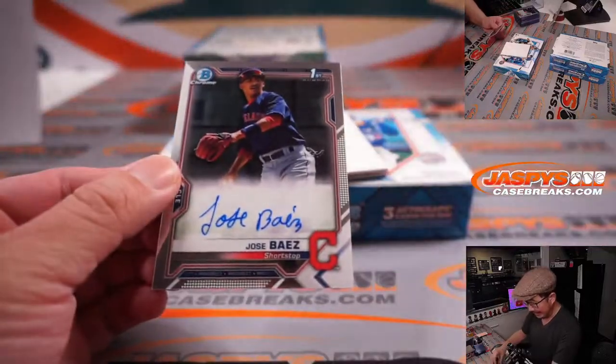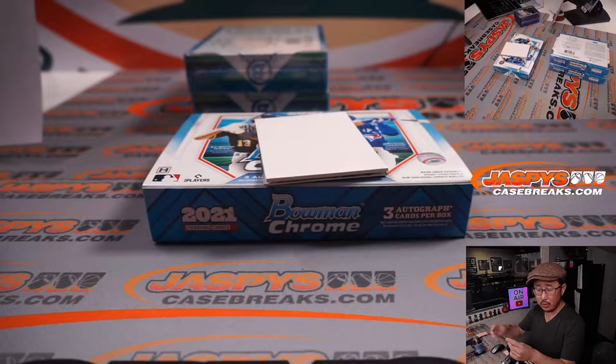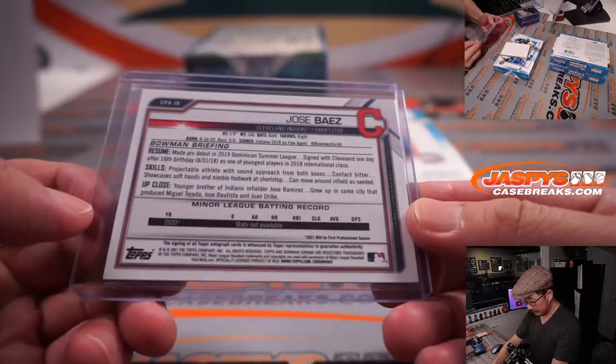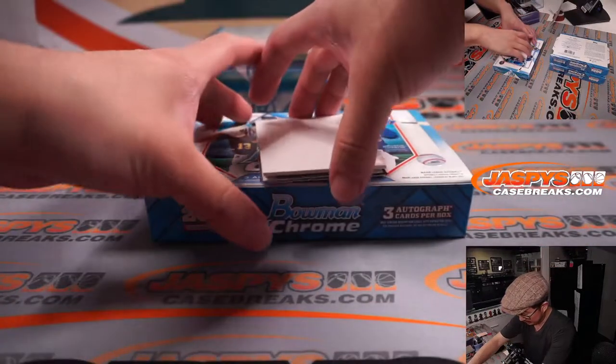Got a Jose Baez for Cleveland. Cleveland, this is for you. Michael L., who won the Cleveland Guardians in the filler, gets this Jose Baez, who signed with Cleveland one day after his 16th birthday.